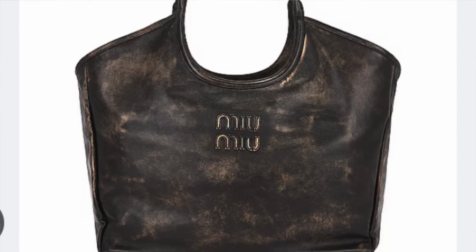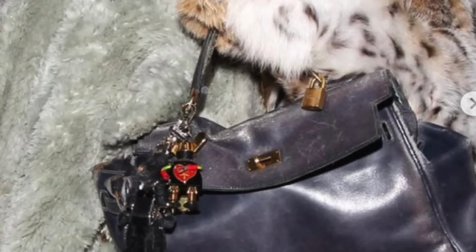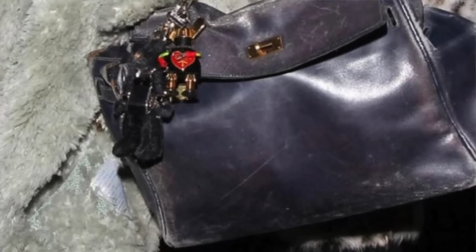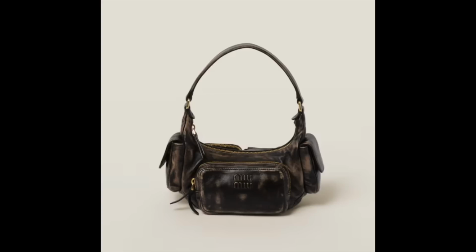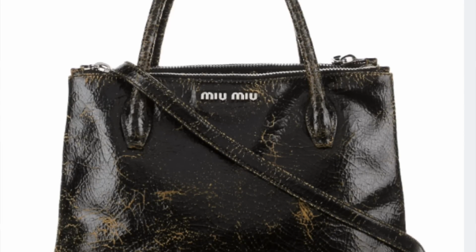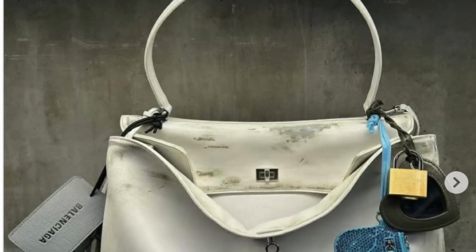It's been very fashionable to trash your bag last year, like Mary-Kate and Ashley Olsen, and I've noticed a lot of designer brands doing the distressed look on purpose, like Miu Miu, and perhaps even like that Balenciaga rodeo bag that's all slouchy and messed up.